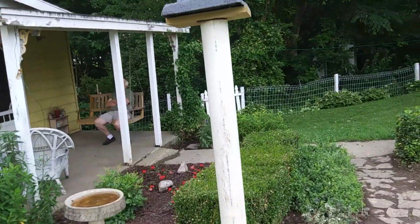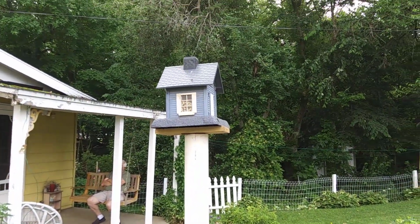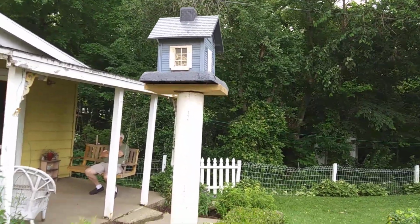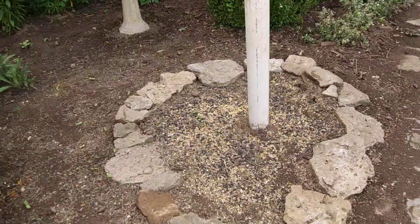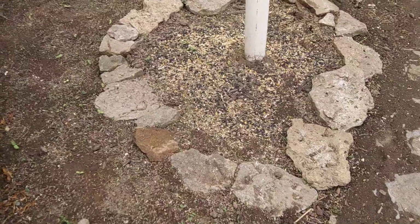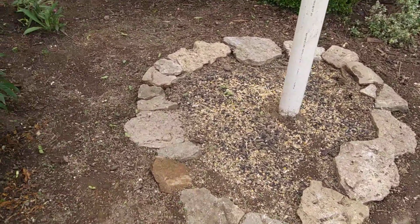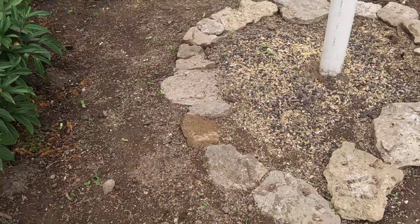And here is our bird feeder. The birds just come and go all day, except for when I'm out here. Then I got them scared off, I guess. And we've got rocks around it. We put feed on the ground too for the little chipmunk that comes and goes, and some of the bigger birds.